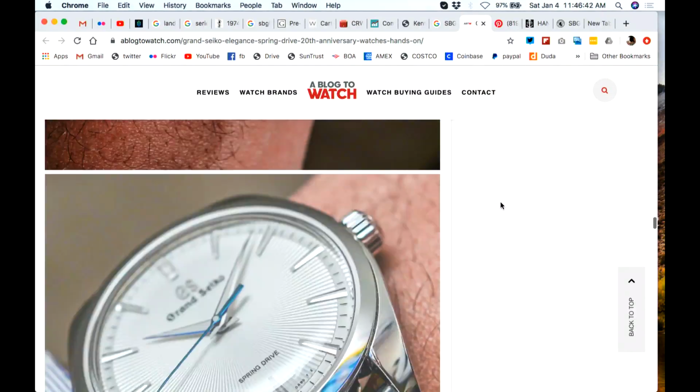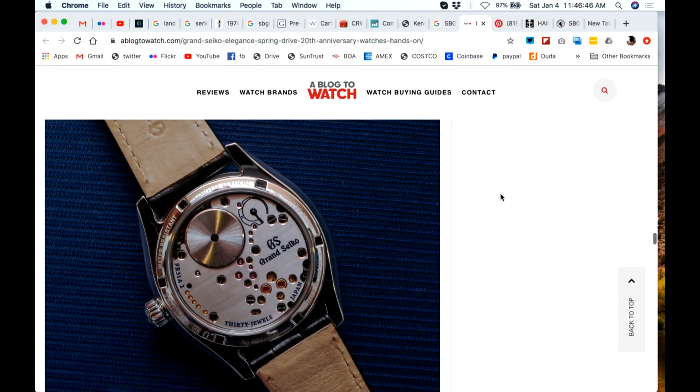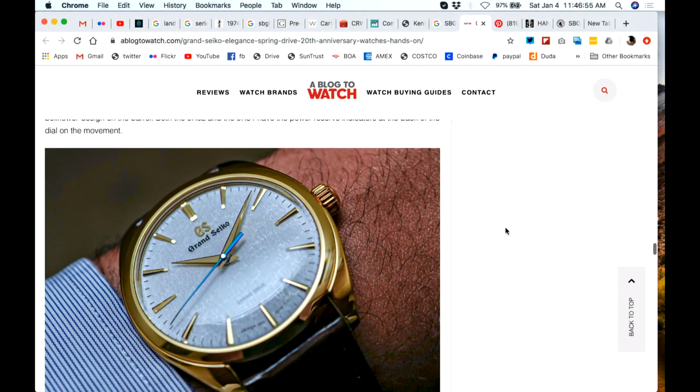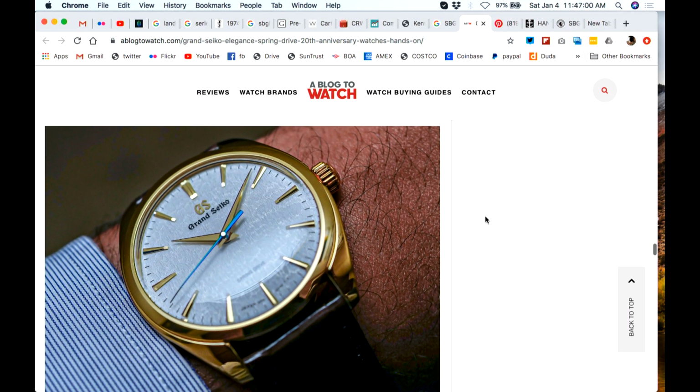Pretty elegant, if you ask me. Pretty nice case design, very classic, very timeless. There's the back, and you can see the power reserve right there. There's another picture on wrist. I think it's very elegant, personally, and I think it could be a stunner. So we'll see about all that. So that could be a 3-watch rotation, okay?